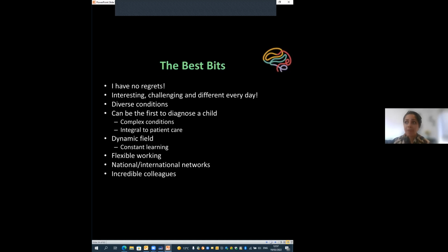So the best bits about my job is that I love my job. And I've not actually encountered very many people who aren't radiologists who say that, but I absolutely love my job and I have no regrets. It's such an interesting job and it is challenging. I'm never bored. We could often be the first to diagnose either the child or even the adult. And they can be complex conditions. And as such, we can make a real difference to patient care.